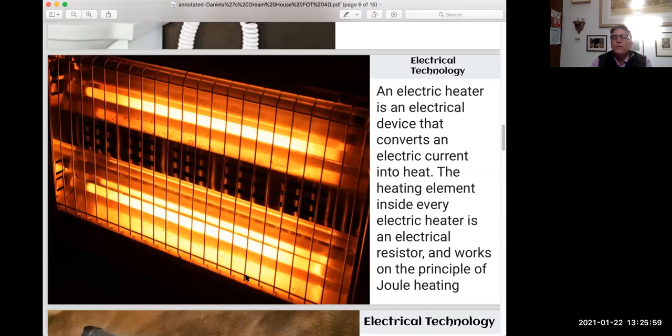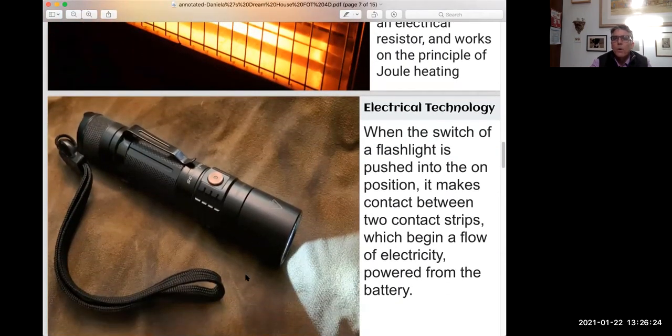Okay, all these descriptions are great and they are describing electrical technology, but she is never validating her product. She is not saying, thus, this is electrical technology. She does have electrical technology right at the top of each thing, so I'm not going to be overly critical. But ideally, you need to bring it around. So when the switch of a flashlight is pushed on into the on position, it makes contact between 2 contact strips, which begin a flow of electricity powered by the battery. Thus, this is electronic technology, low voltage coming from a battery, direct current, okay?